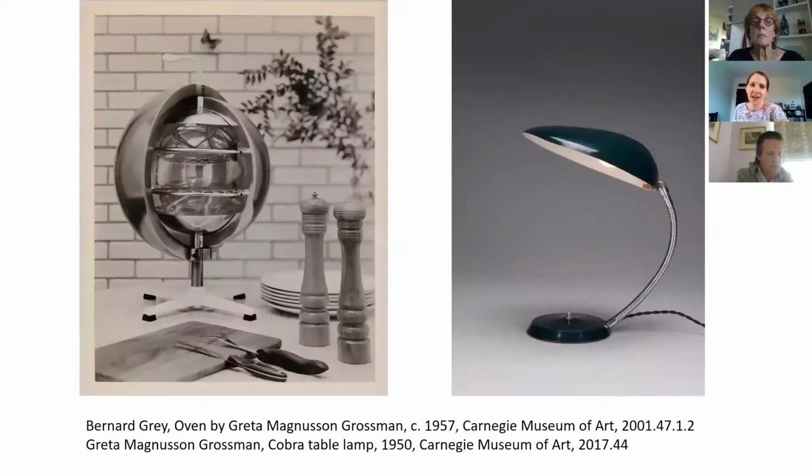And then Greta Magnussen Grossman, and this was something, James, that we were able to work on together, the wonderful Cobra lamp, which came from your gallery. And you know, this is also a place where we were carrying the story forward somewhat. On the left, you see a photograph also from Alcoa's Forecast program, and this was an oven that Greta had designed for the Forecast program.